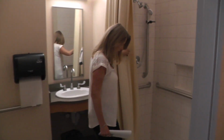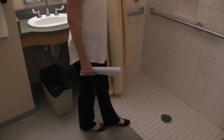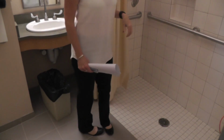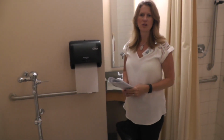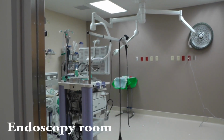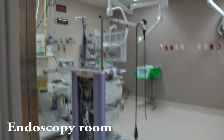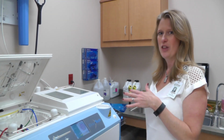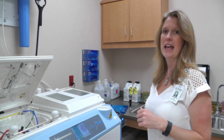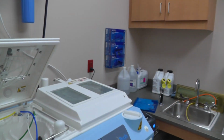There's a zero grade to get in, so there's no step to step over that could cause patient injuries. And then the toilets are also extended capacity, floor mounted toilets. We also have an EvoTech scope washer, which is the only one in the area. So it cleans and sterilizes the scopes cleaner than you could possibly get them out of hand washing. You can kind of see it, how it's cleaning one there.